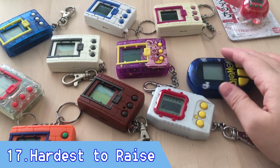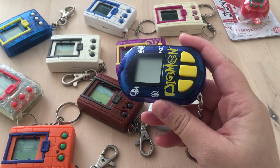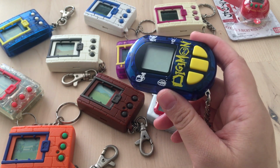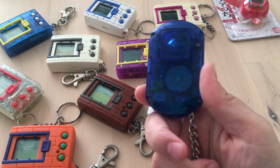Okay, the hardest to raise, I'm pretty sure you guys all saw it. It's the Pendulum Cycle version 7. This thing was so hard to raise that I traded it away back in the day, so this isn't my original one. I bought this one a few months ago. My original one was clear with blue buttons, so this is very blue with yellow buttons.